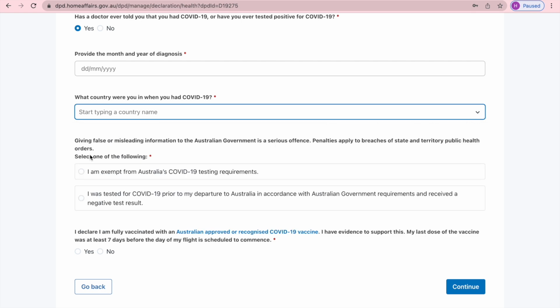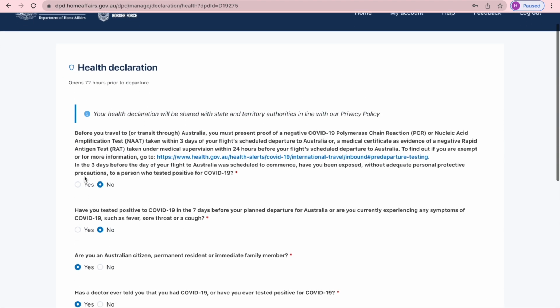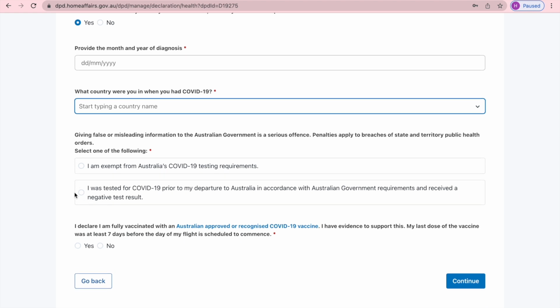Giving false or misleading information to the Australian government is a serious offence. Penalties apply to breaches of state and territory public health orders. So select one of the following: I am exempt from Australia's COVID-19 testing requirements, or I was tested for COVID-19 prior to my departure to Australia in accordance with the Australian requirements and received a negative test result. So this part here has to do with these tests up here, the PCR, the NAAT and the RAT. That's my interpretation, that it's talking about this question here.